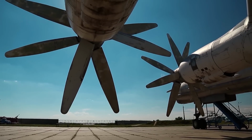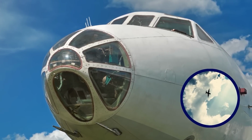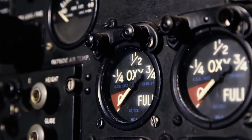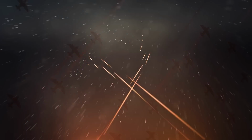Despite being difficult to fly and having poor low-speed performance compared to other bombers at the time, the British Royal Air Force (RAF) routinely used the B-24 Liberator for transatlantic flights. It also operated under every branch of the US military and played a significant role in the Allied war effort in both the Western European and Pacific theaters.